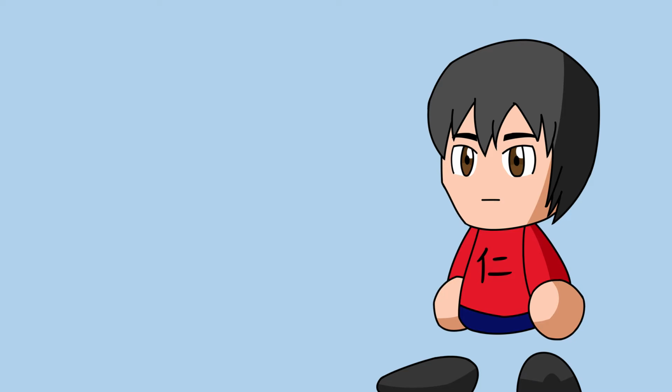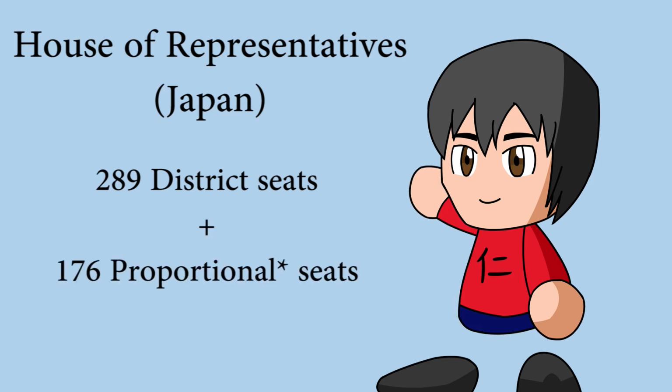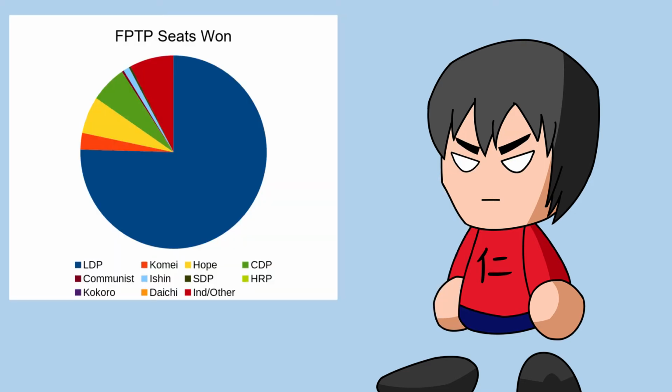The House of Representatives has two kinds of seats. 289 district seats for local electoral districts where you vote for who you want to represent your district, and 176 proportional seats. The numbers we just used for the votes are only for the district seats, not the House of Representatives as a whole. If we look at just the percentage of seats a party won in the district seats, then things get much worse, with the LDP dominating at about 75% of the seats and everyone else getting squat.